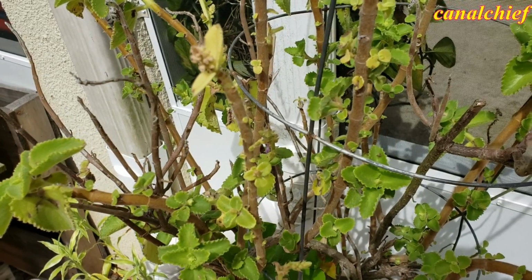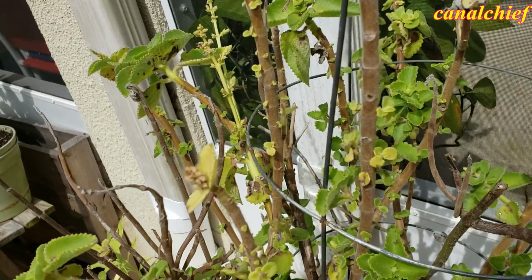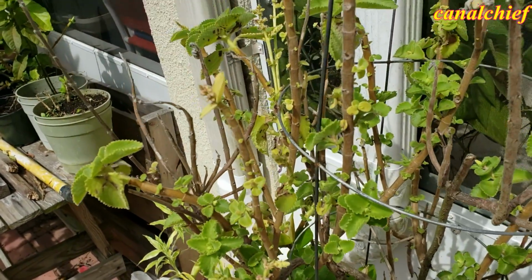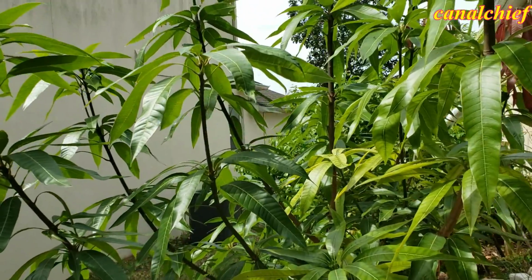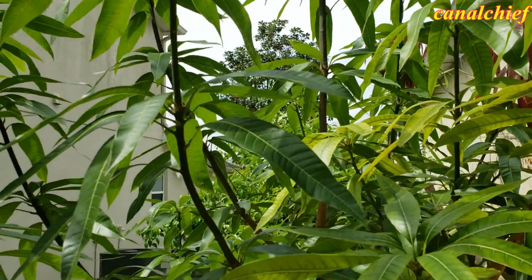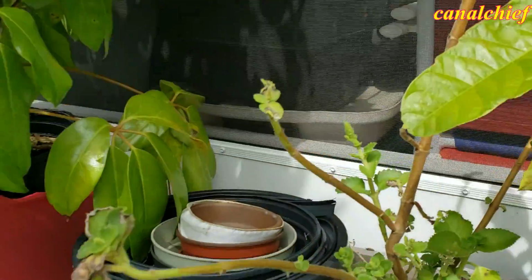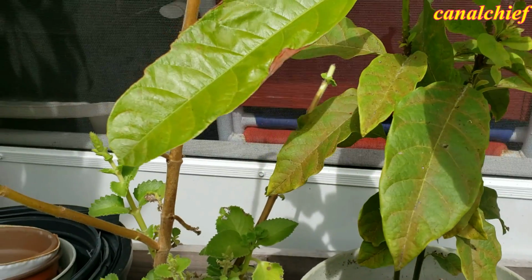Oh, this is a little thyme plant here. As you can see, the ravages of the cold weather. It's now springing back to life, getting little small leaves growing back here. Coming up here now we have a mango tree which was grown from a seed. This tree is also affected by the cold. And this is a little plant I have here, a little pear tree growing there right now.